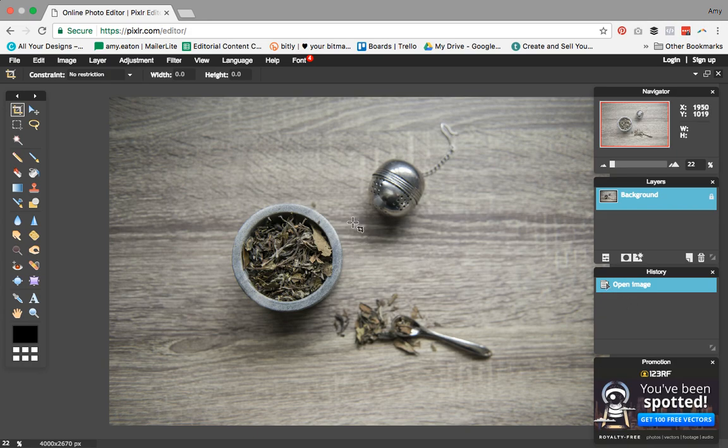All right, so now that we have our picture open and we're ready to go, we're going to use the crop tool to crop and resize the image. You can either click on this symbol here, which is pretty universal for crop, or you can hit C on your keyboard. If I am selected on something else and I hit the C key, it's just a shortcut to the crop tool.